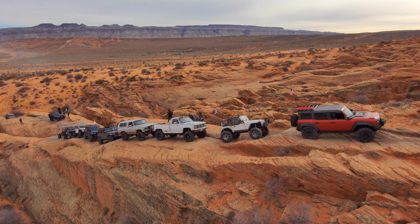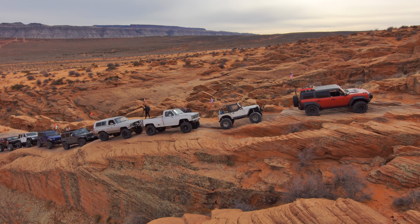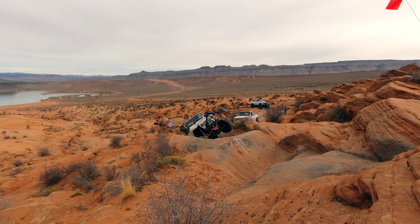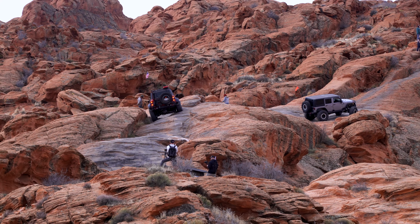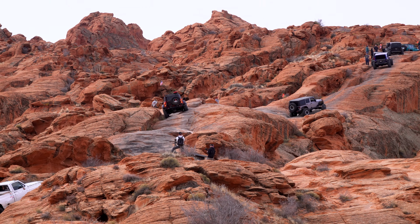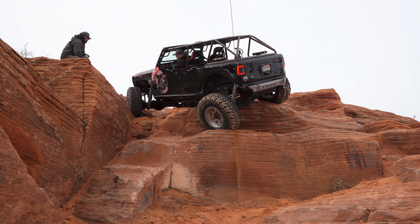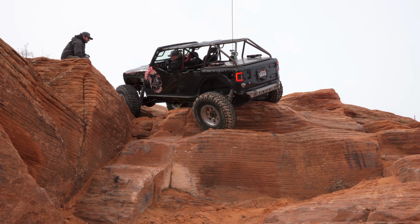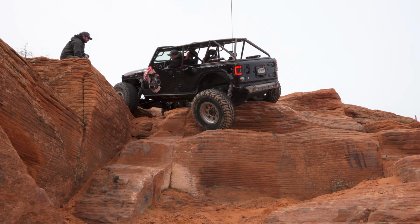One of the most notable features on 777 is the fin climb. This long, narrow ridgeline section has many challenging obstacles, including some very uncomfortable off-camber situations. If you don't like the feeling of being off-camber, then this probably isn't the trail for you. This section does take some time to work through, but it offers a few wild bonus lines for those of you that refuse to say no to a challenge.